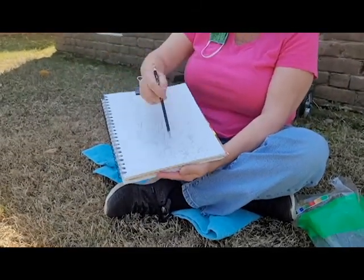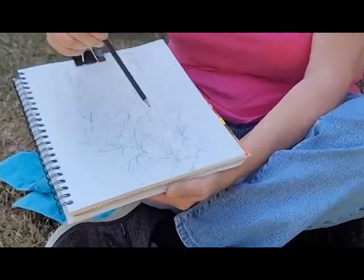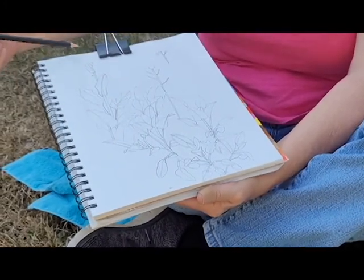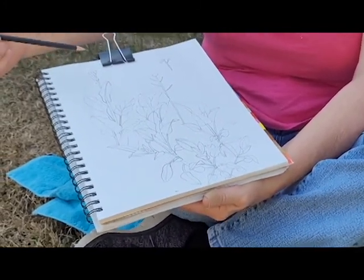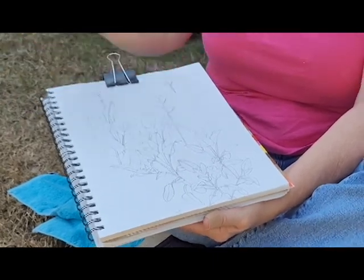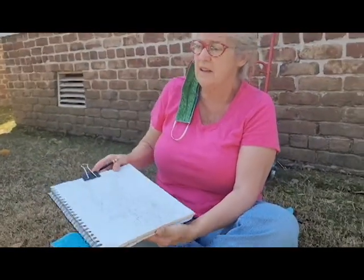So, starting with the smaller shapes at the bottom of the sage plant, and now I've worked my way back with, I think it's turnips that are bolting. It's a beautiful day to be out here. There's a lot of insects, wasps, things like that.